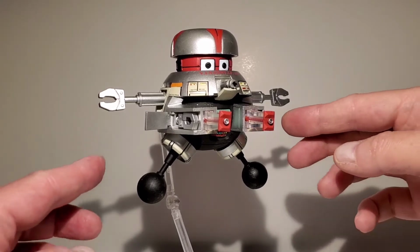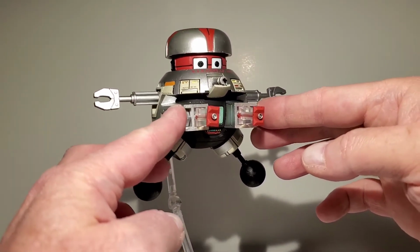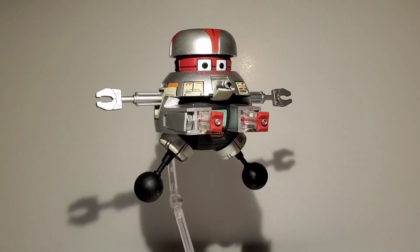So I think that's really kind of odd that it doesn't come with those. And then the other thing is he doesn't come with the diorama, and the diorama is a whole other thing, so I'll discuss that in just a minute.